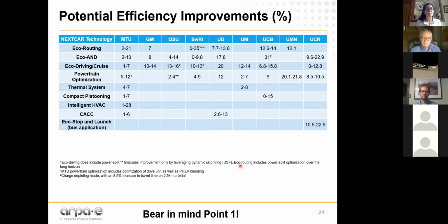And then there are some teams who looked at things like thermal system, platooning, intelligent HVAC, cooperative adaptive cruise control and not simply adaptive cruise control. And then in the UC Riverside case, Eco Stop and Launch, that is the only bus application that we had.